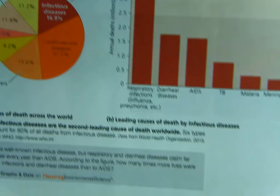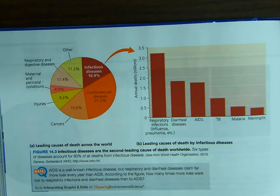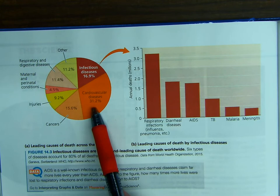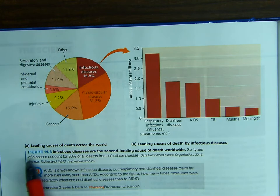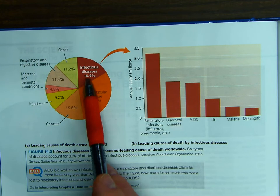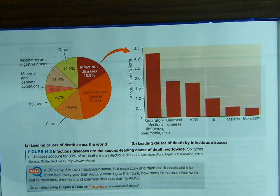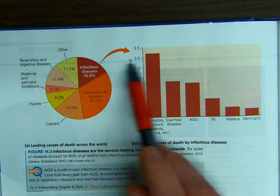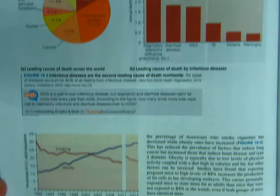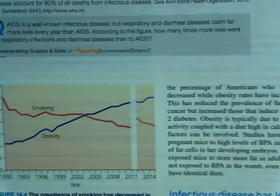So here on 358, I don't have a sticky note, but I wanted to point out this chart real quick, just to talk about it. You can see cardiovascular diseases take up 30% of the leading causes of death around the world, or 31%. Infectious disease is almost 17%. You can see the other breakdown there, and then for the infectious diseases there's a smaller breakdown. The chart I also want to point out is this one here, 14.4, because I know that it looks kind of funny.